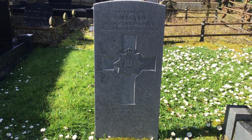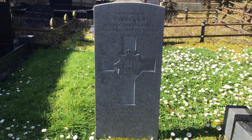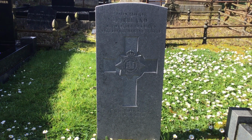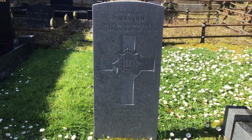So, sad story. Each one of these wee headstones, it's a life lost in World War I. So do look around your local cemeteries, try and do a little bit of research into them, and all fascinating stories behind each and every one.